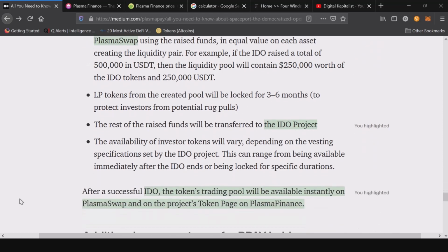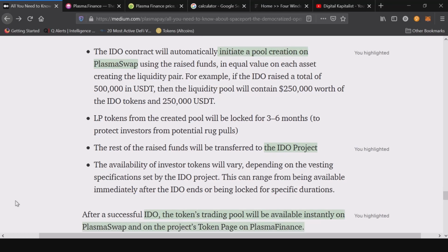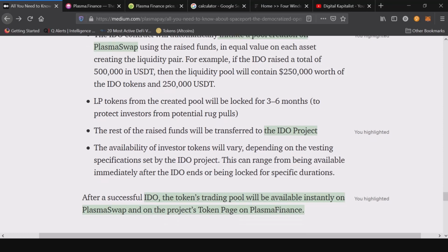Okay. So basically, this is more for the projects that want to list. They will be providing this service, so they don't have to worry about the liquidity pool. As long as they have raised the amount of money, then PlasmaPay will handle everything else.